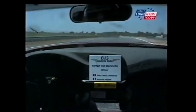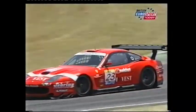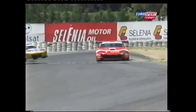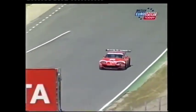Piccini using a big dab of oversteer there to control the tail end. Around he comes, and again, popping out of Monza through the tunnel and onto the front straight.